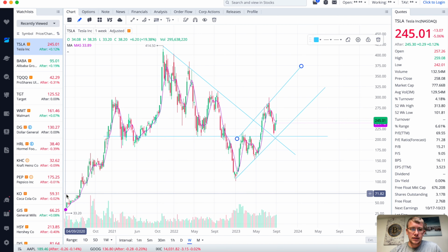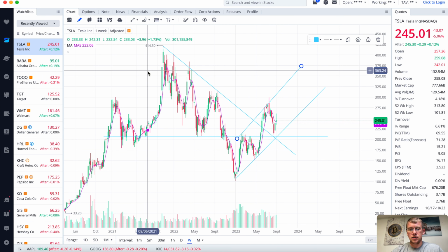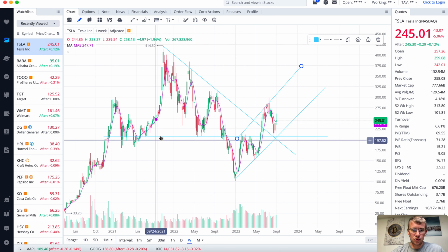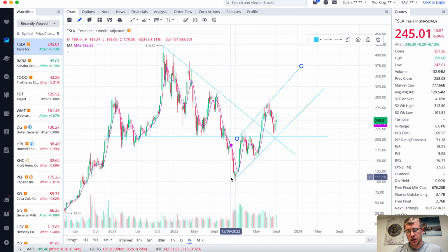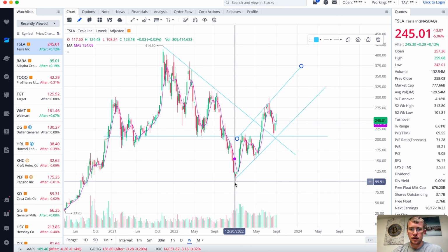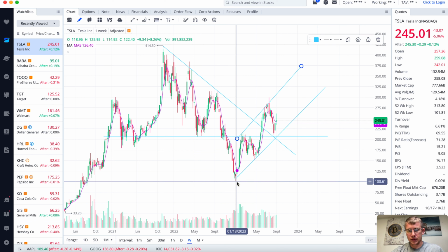Over here, stock chart. Tesla hit $415 at the end of 2021, and was in a nice little downtrend channel here. It hit $101 a share at one point there, and boy, that would have been a perfect time to pick up Tesla. That would have been really, really good. But that's hindsight for you.